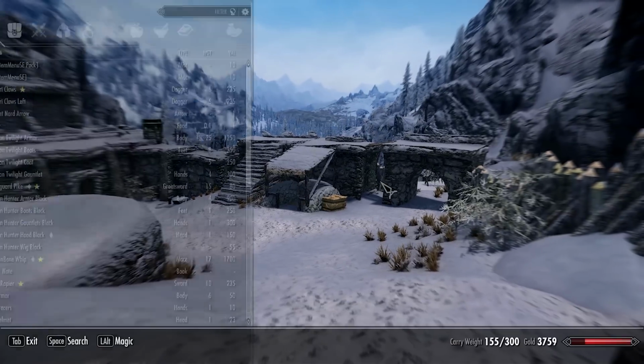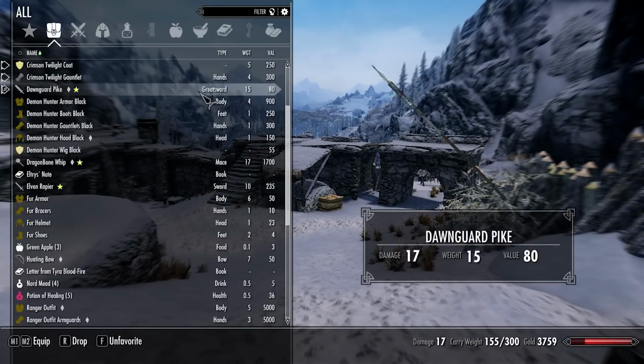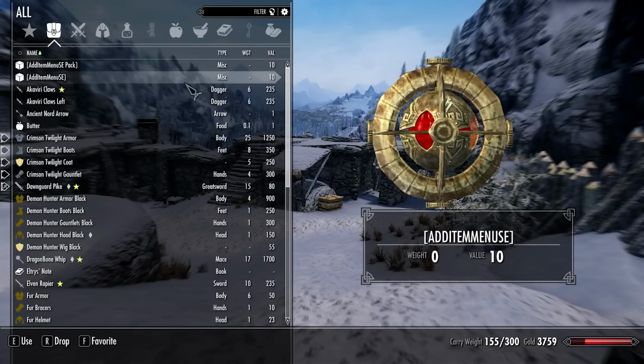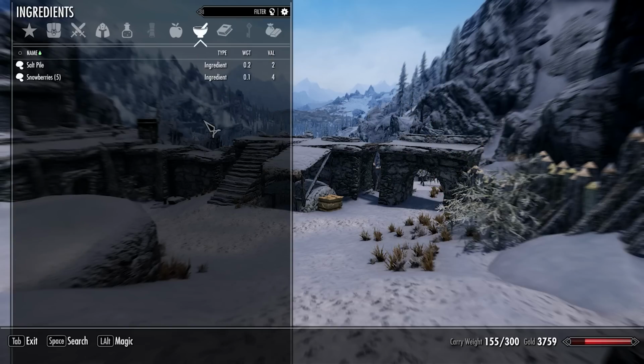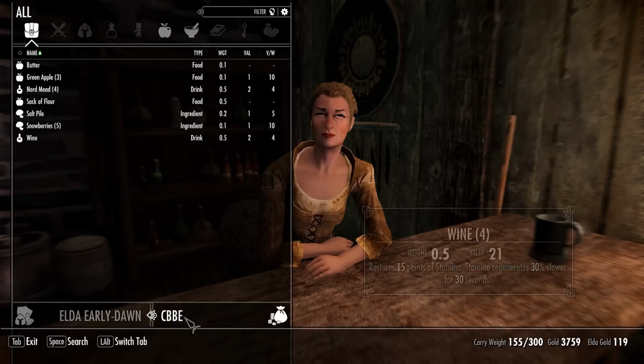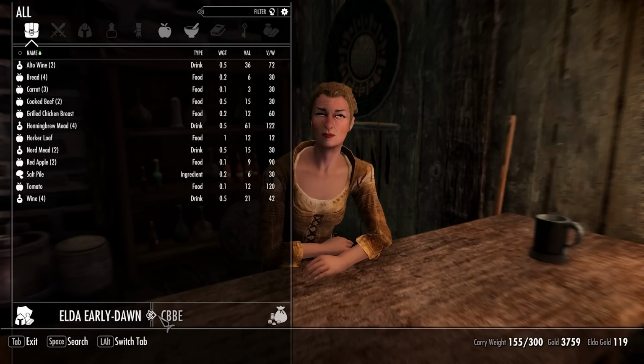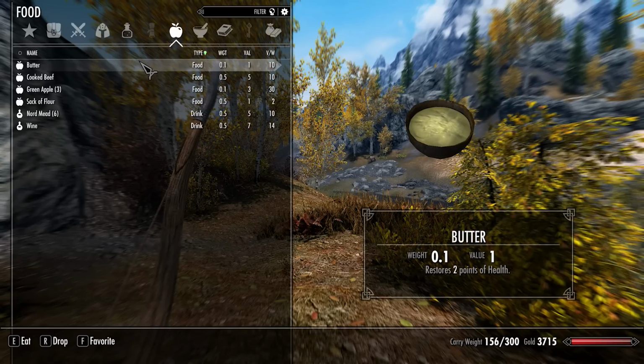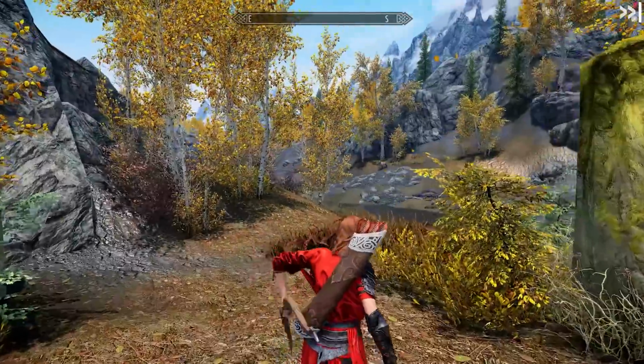SkyUI is basically going to overhaul each of these menus, making them way easier to navigate, actually just presenting you a lot more information, but even further adding in additional features, more sorting, the ability to actually search your inventory or search NPCs' inventories. This affects not only this screen, but also things like looting and trade screens, and even things like the magic screen, and also does apply to some of those on-screen effects you could see in the corner.